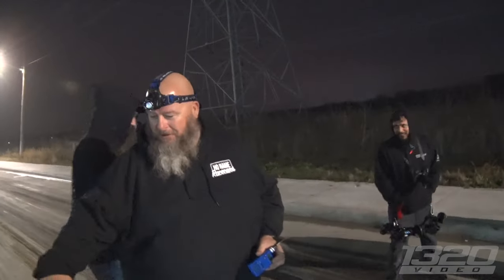See the dew underneath the car. Uh-huh, you can see the dew. Well, Limpy says your shit's fast. That was fast. It's fast.